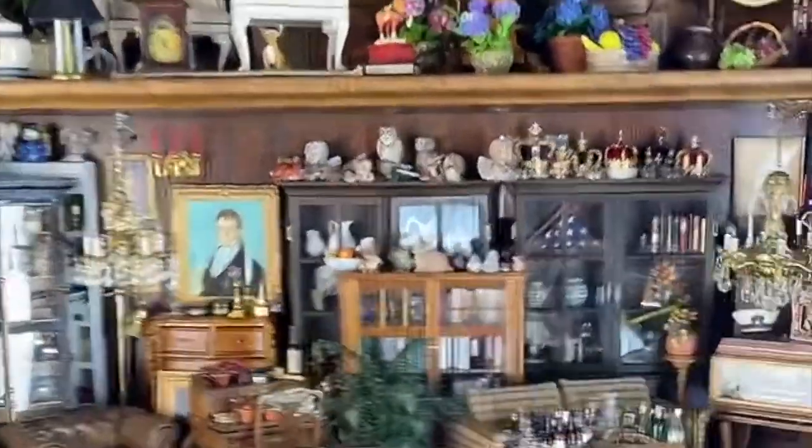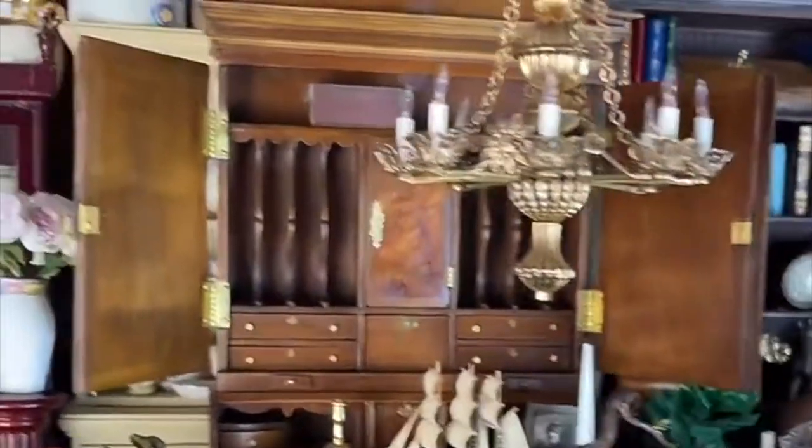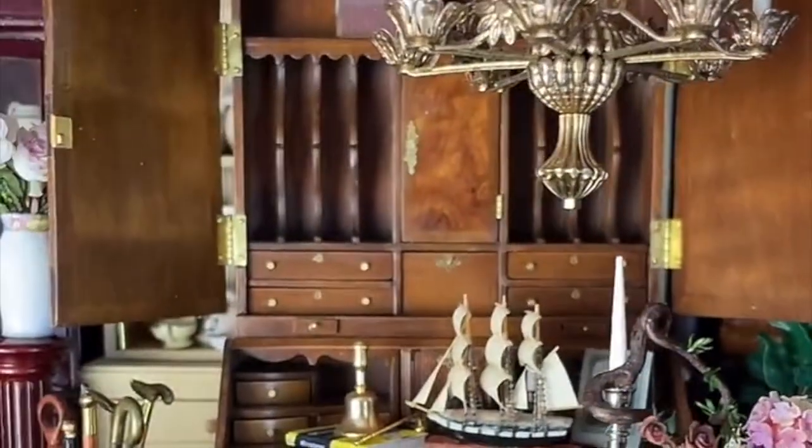Thank you for those nice words, the three beans. Everything I acquire, first of all, I have to love it, but I also need to have room for it. So I'm much more, not judicious is not the word, selective. So this is probably one of my newest pieces by Keith Bogart. He's just incredible, a really incredible miniaturist out of France.